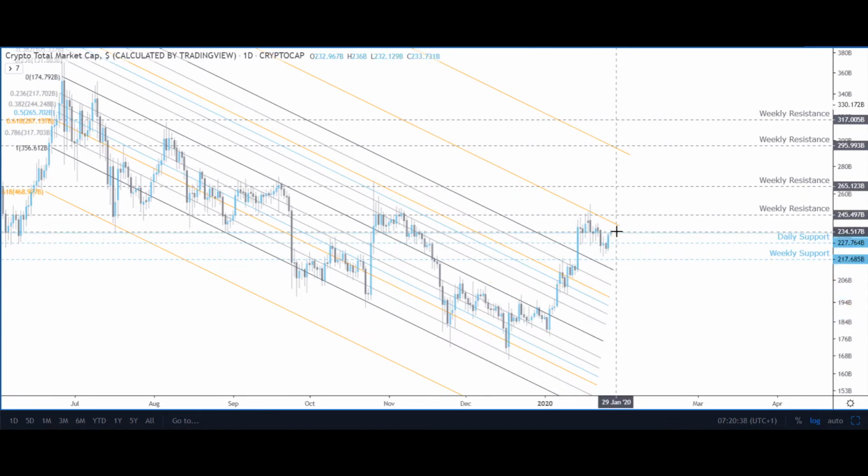So we got a 382 retrace on the total market cap, and for a confirmation that this is the end of this correction, we still need a higher high, which means we need to move above 245 billion and then confirm it by breaking out of there. So I think this would be more ideal, as something that I would be expecting a bullish week, a bullish couple of weeks, guys.